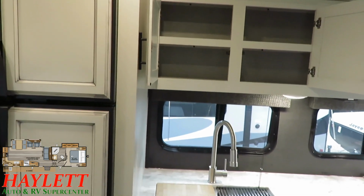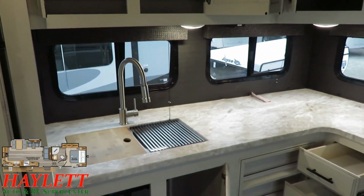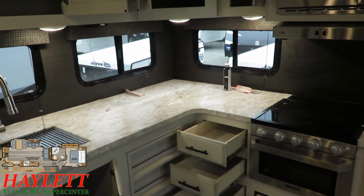Now, this is like classic Jayco right here. Everybody and their brother used to build rear kitchens all the time, and most brands don't build a rear kitchen fifth wheel anymore. But Jayco's always done well with theirs.